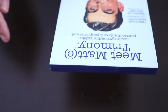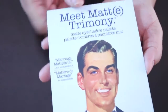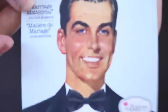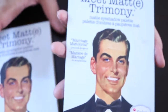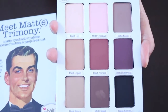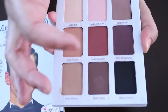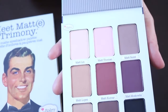Next we have the Meet Matrimony palette by The Balm. The package is a little inconvenient because if you want to keep that sleeve, you've got to keep pulling it off every time. But it's the same hardcover packaging as the sleeve. This is the palette. Love the colors. Never used it. That's a swatch that I just did before I started filming the video. So I am going to be keeping this palette.